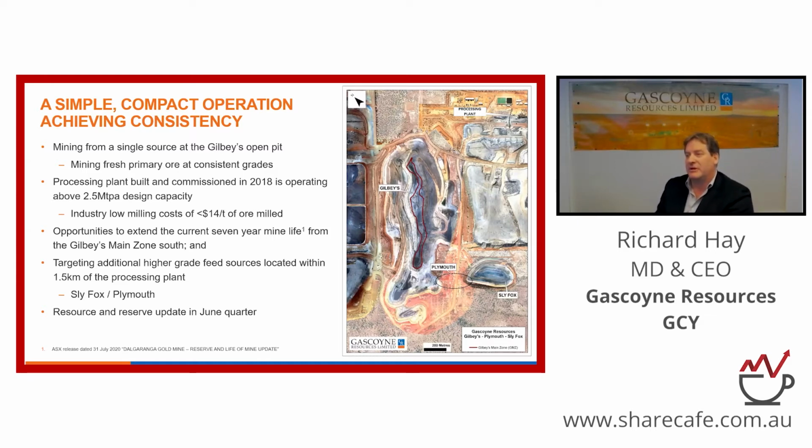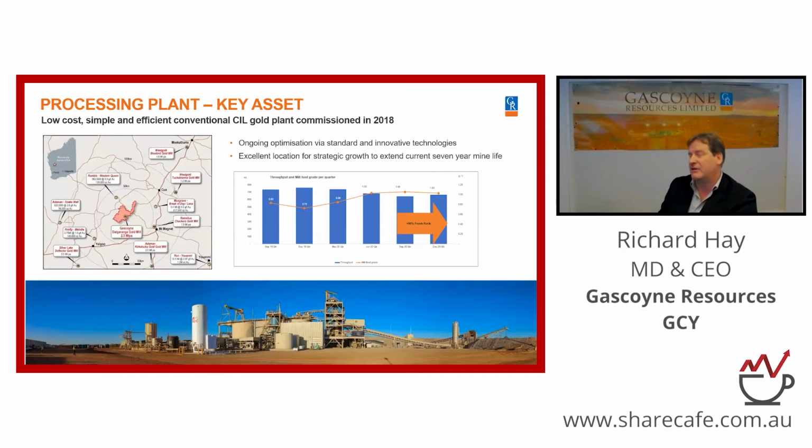The approach that we're taking on the mining lease is that we have excellent opportunities to grow the 7-year mine life by resource definition drilling in the southern end of the Gilbey's pit, at Plymouth and at Sly Fox. I'll cover a bit more on our exploration upside shortly, but we can see some excellent opportunities to extend our mine life. Next quarter, we're aiming to put out our updated resource and reserve.